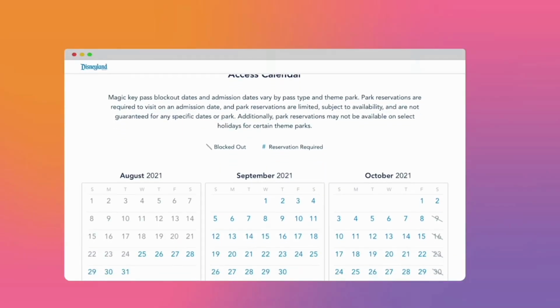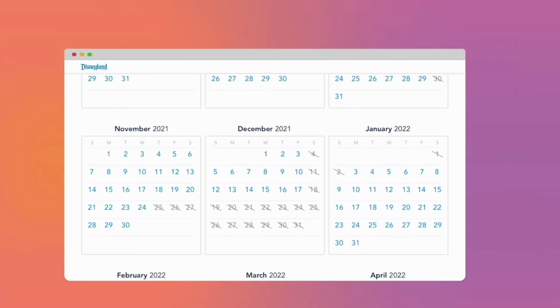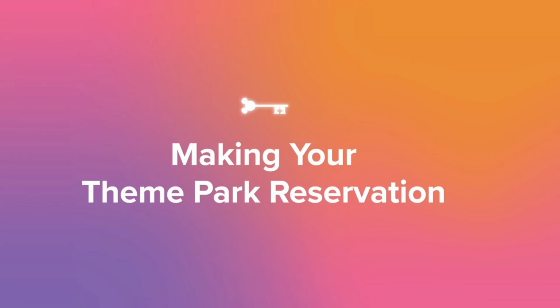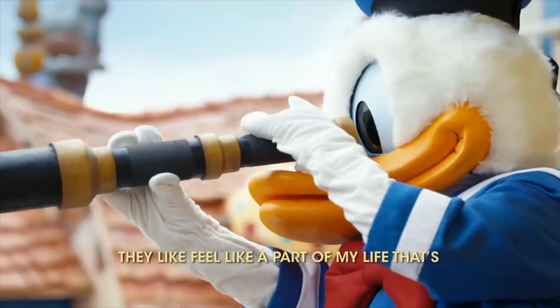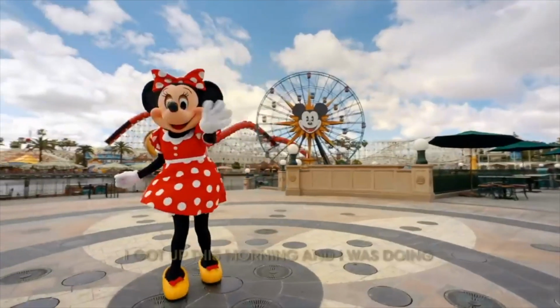So if you want to go to Disneyland with your Magic Key, the first thing you're going to do is access the calendar. Then, making sure you're logged into your account, you're going to make a reservation. So this allows you to pick a date and park to visit based on both availability to the park and your Magic Key. So even if you have a key that has 0 blackout dates, you still may not be able to visit the park on certain days due to availability.